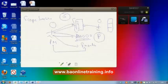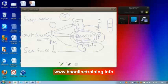That is, this one is called a cost baseline. It's called a cost baseline, or in other words, it can be called a cost target. Yeah, this is the target. This is your target now. At the same time, this is called a schedule target. In fact, popularly it is called a schedule baseline. Make sense? Okay? Fine.